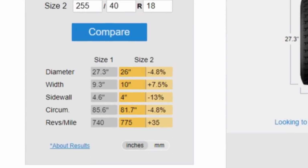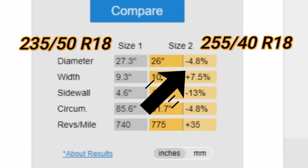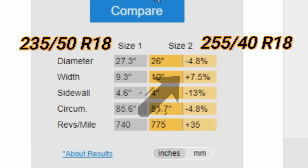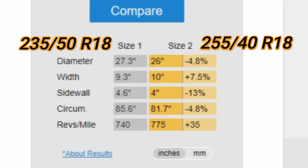In the row labeled diameter, you can see we've dropped from our original tire size of 27.3 down to 26 inches. That minus 4.8 there means that we've reduced our gear ratio by 4.8%, and at the same time we have lowered the car by almost 3/4 of an inch. Tire width has gone up from 9.3 to 10 inches. Side wall has dropped from 4.6 inches to 4. The circumference from 85.6 to 81.7, that's the same, minus 4.8. And our revs per mile has gone from 740 to 775, an increase of 35.